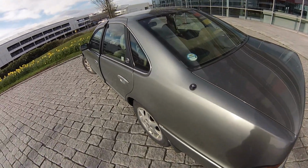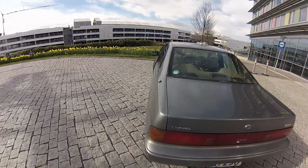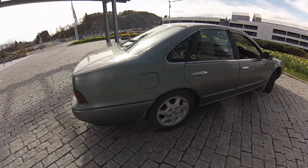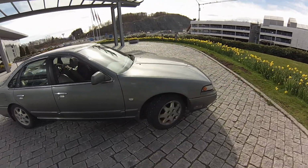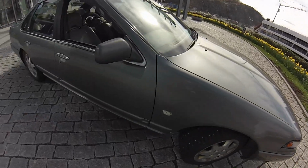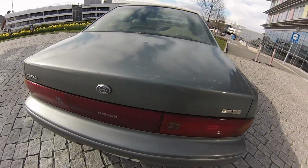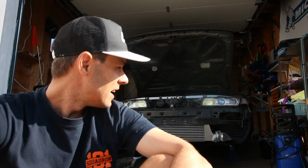I was just instantly in love with it. I've always loved Cefiros. I've always been a big fan of Japanese four-door sedans, so the R32s, R33s, Chasers, but the Cefiro and Laurels have always been my favorites. So to see this car actually in Norway with plates was unheard of. These sort of cars are so rare to be registered here, so I was pretty lucky to be able to score this car.